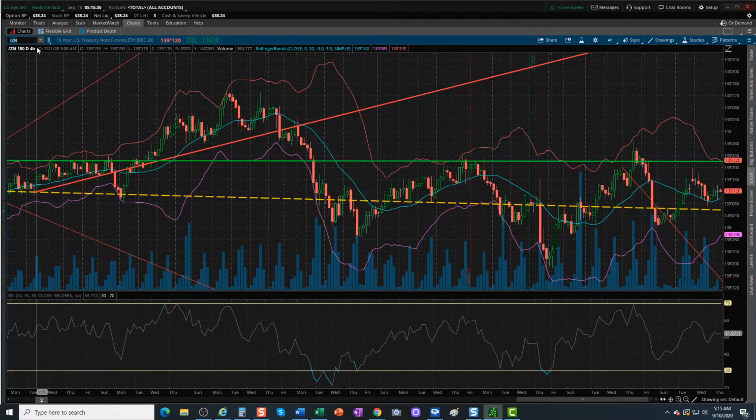And with that, the banks behaved fairly well. JP Morgan, I was asked about, looks pretty good. Bullish key reversal bar on the day yesterday. So, a mixed morning.